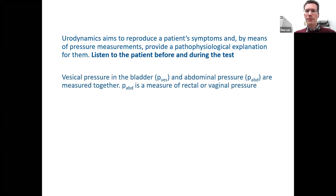So the fundamental measurements taken for pressure are those from the bladder, which we refer to as vesical pressure, and we use the abbreviation PVES throughout the rest of this evening. There's also abdominal pressure, PABD, which we have to get because, of course, the bladder is an abdominal organ. So abdominal pressure change is going directly to influence the bladder. We tend to get PABD by measuring from the rectum, but it can be from the vagina.